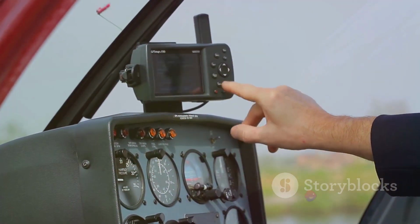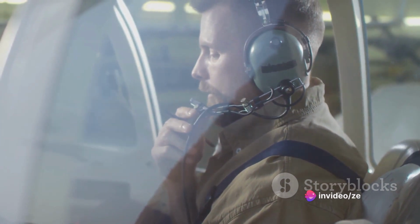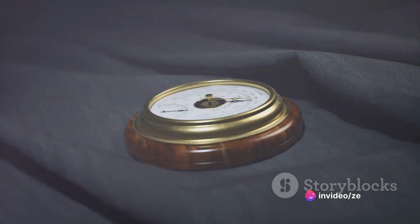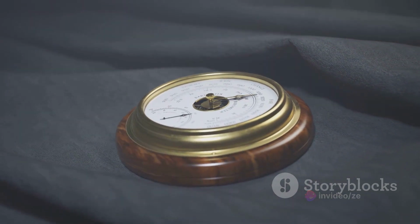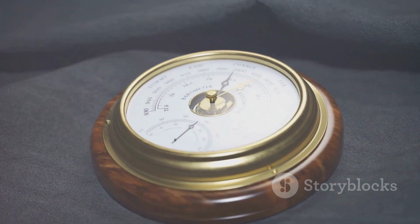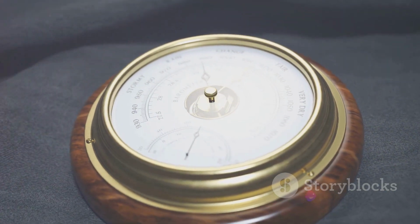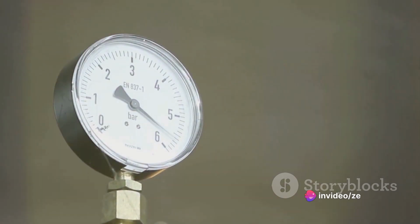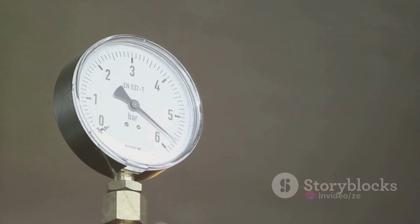There are three primary culprits: changes in temperature and pressure, mechanical issues, and of course, human error. Firstly, temperature and pressure changes. Altimeters operate based on standard atmospheric conditions. When the actual atmospheric conditions differ from these standards, it results in errors. For instance, if the temperature is colder than the standard atmosphere, your altimeter will read higher than your actual altitude. Conversely, if the temperature is warmer, it will read lower.